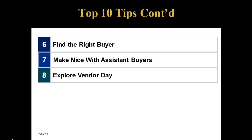But again, there are so many other ways to get products into stores, and I usually use Vendor Day as my last approach, but it's definitely a way of getting in front of a buyer. It's like 15 minutes and then back to back, that buyer is meeting with vendors all day, and ultimately, if they like your product, they will potentially buy your product. But that's what Vendor Day is, and it's something to note.